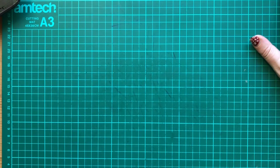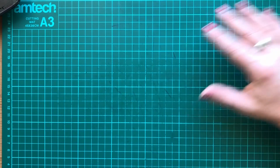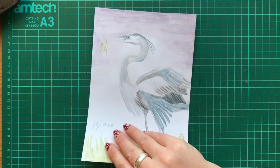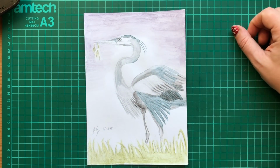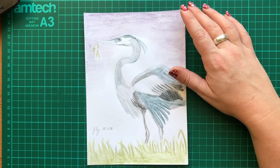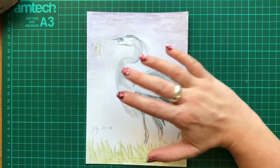The next box was the April box, and the prompt for that was Take Flight. This box we were given a set of Derwent Graphitint pencils, and this was my picture, and Mr. Heron here is just lifting his wings, getting ready to take off. I absolutely fell in love with these pencils, and I had a lot of fun doing this.